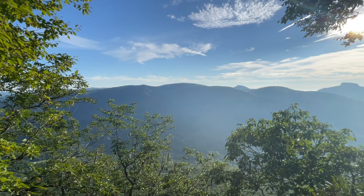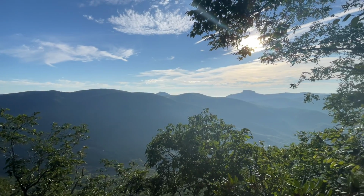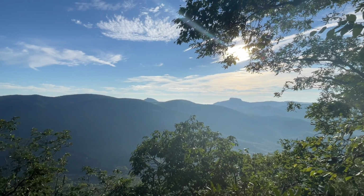Beautiful views this morning. The last of the four trails here at the Bear Den Campground, Blackfoot Trail. Very beautiful, perfect morning. Look at that.